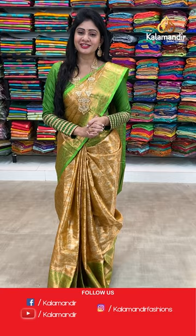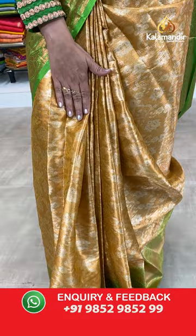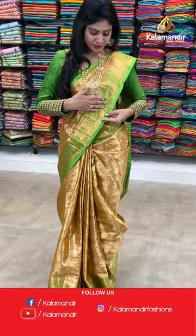The first saree which I have draped right now is a beautiful gold and green colored Chiniya silk saree. All over the body with gold, we have got these florals and leaves. And with silver zari also, we have got this floral sandhi on our body with a contrast border. It's a beautiful contrast border which is in green color with diamonds and cross lines.